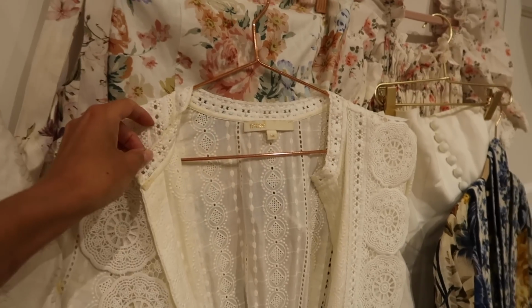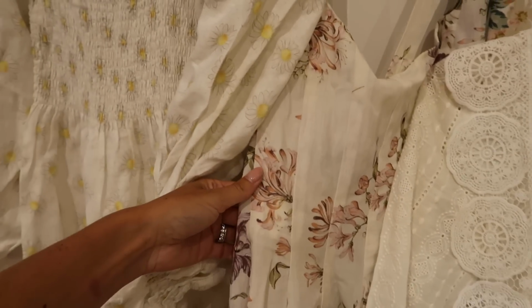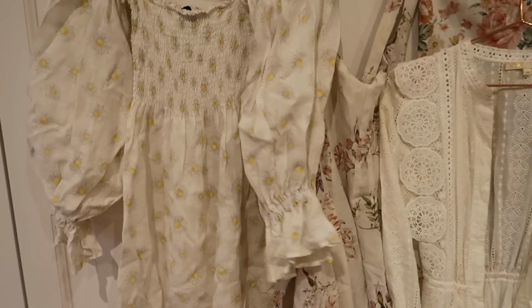And then we've got this lovely white number from Marj. Looks a little bit discolored. Maybe I need to get some varnish on it. One of these beautiful H&M dresses, which was very hard to get your hands on, actually. It sold out really quickly. Absolutely beautiful. Can't wait to wear that again.